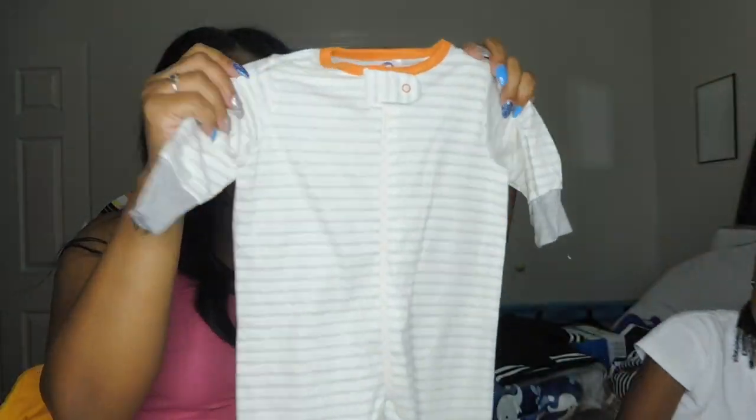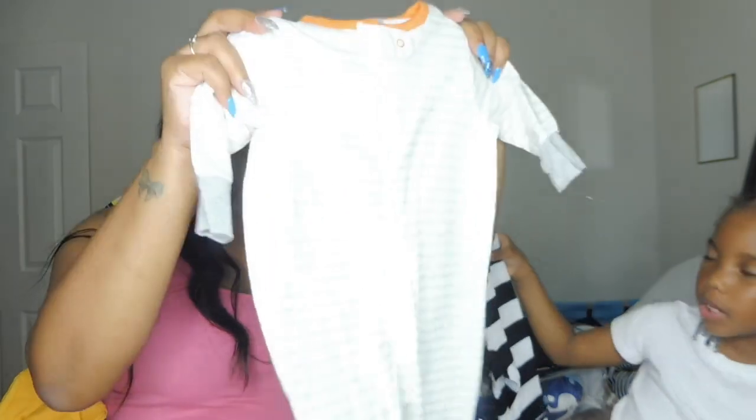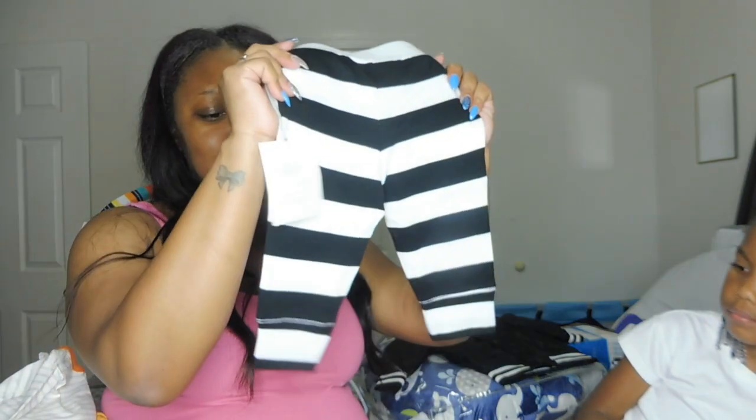And then here we are, some more orange, but it's gray and it's neutral still. This had to go with one of the other ones that we had. And then this actually had to go with a set, too. Look at this. I've been wearing black and white striped braids. I probably got too many black and white stripes. If it was back in the day, y'all would think my baby was in jail.